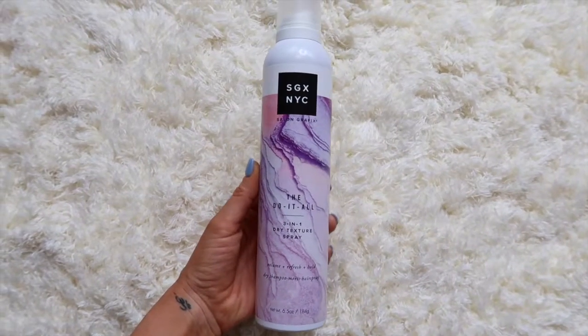Next up, I saw this at Target, and again, sucker for the packaging. I have never heard of this brand, but they are a cruelty-free brand. They're called SGX NYC, and this I thought was really cool because it says dry shampoo meets hairspray.